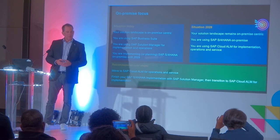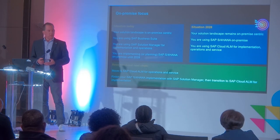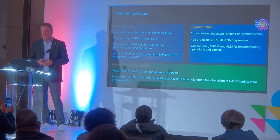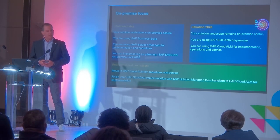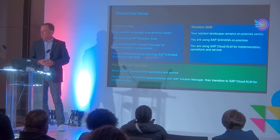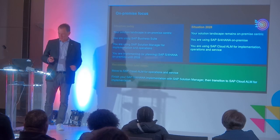First of all, we recommend that you, as an on-premise centric customer, move to SAP Cloud ALM for operations and service. And we also recommend to finish your S/4HANA implementation with SAP Solution Manager. Once that is finished, we recommend you complete your transition from SAP Solution Manager to SAP Cloud ALM by including the implementation capabilities. Pretty straightforward, right? That is a rather simple situation.